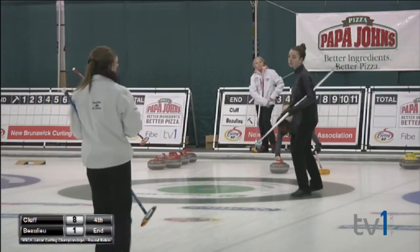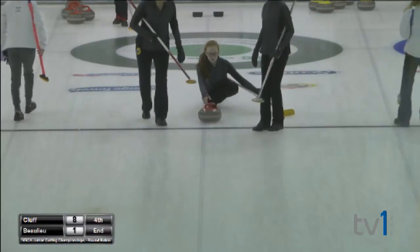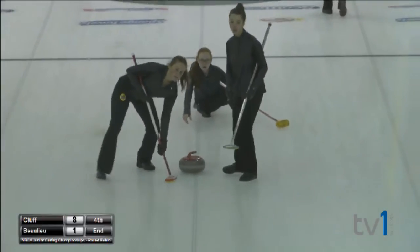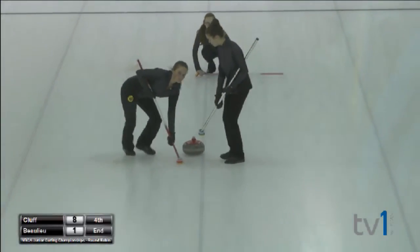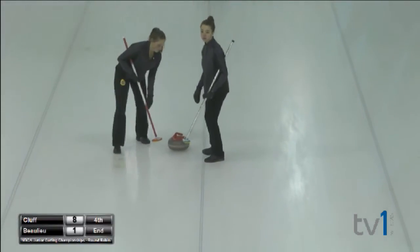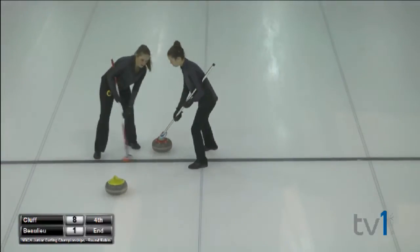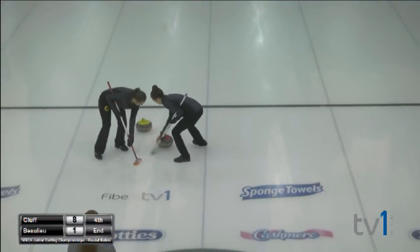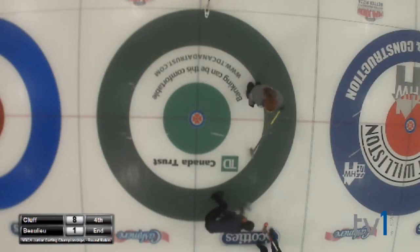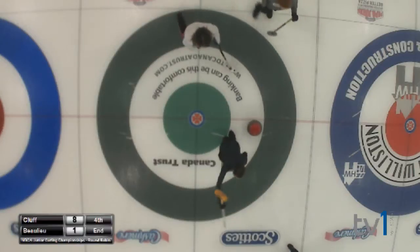So good to see all these young curlers out here and curling at such a high caliber. But most certainly, because when you see how curling is played here in New Brunswick, it's always great to see that the younger generation take an interest to the sport. It is a great sport to play. It is a fun sport to play. I had a chance to play it a couple of times through high school, and it was some of the best times that you can have.